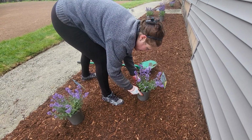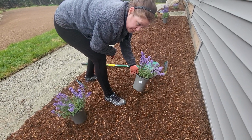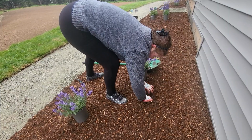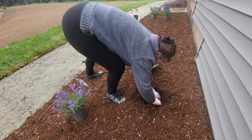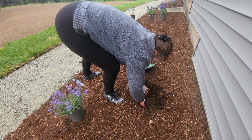All right. So I'm going to show you how to plant one of these, if it's not something you're familiar with. So this is where I want to place it. I'm going to move the mulch aside because there's a good layer of mulch here until I see the soil. And that's really just to keep it neat.